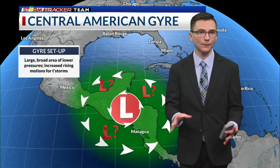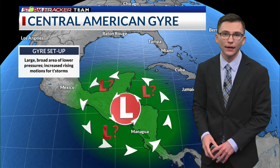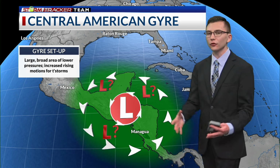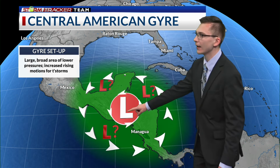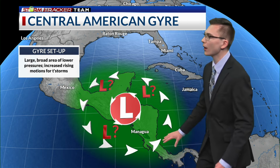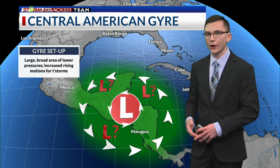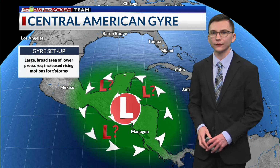So there is still high uncertainty with that potential system, and one reason why is the setup on how it might potentially develop due to the Central American gyre. This is basically a big, large area of some broad lower pressure over Central America, and what that does is increase rising motion for more widespread thunderstorms, and within this main broad counterclockwise circulation, we can sometimes get smaller areas of low pressure to develop and a little bit smaller areas of counterclockwise flow to form.